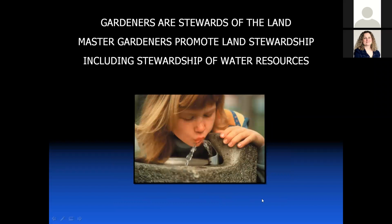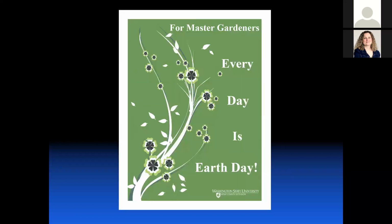There we go. As gardeners, we spend a lot of time outside coaxing things to grow, getting our hands in the dirt and witnessing the wonders of nature. We're land stewards. And though you may not have thought about it, that also makes you a water steward. Now, right around the corner, the 22nd of this month is the 51st Earth Day celebration. But for gardeners, every day is Earth Day, right?